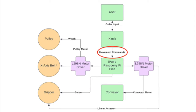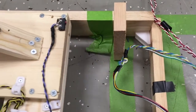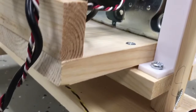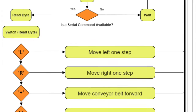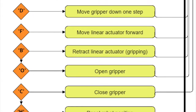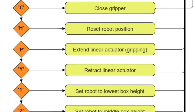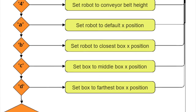The UART module for the Raspberry Pi Pico is also critical because it provides the interface between the host PC running the kiosk and the Raspberry Pi Pico microcontroller, allowing it to read commands from the kiosk. Finally, interrupts are used with Hall effect sensors in order to read the state changes for the motors in order to use this data to determine accurate motor positioning. The basic function of the Raspberry Pi Pico program reads in bytes from the kiosk, which correspond to specific commands for the microcontroller. For instance, if it receives the byte corresponding to the ASCII character L, it will move the robot left one discrete step, which corresponds to a specific number of motor rotations.